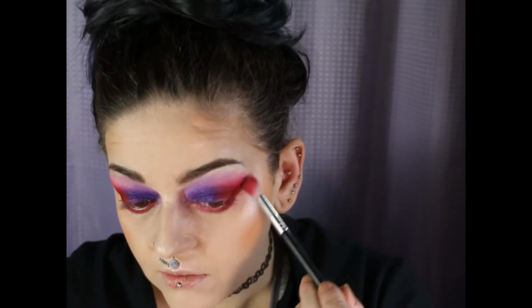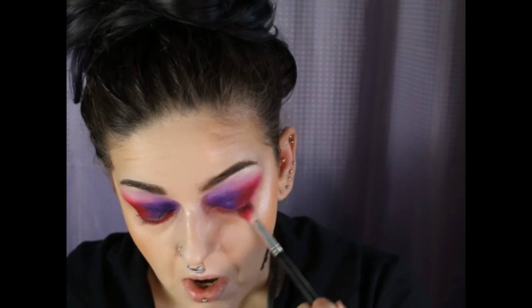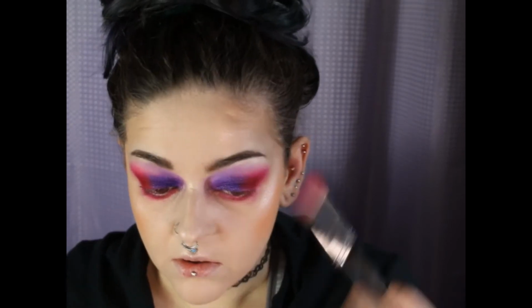Yeah, I really like red shades. I have a little bit of fallout. Yep, I look a little dead. It's okay. I'm gonna go into that lavender shade.